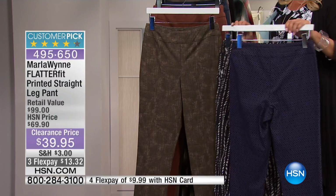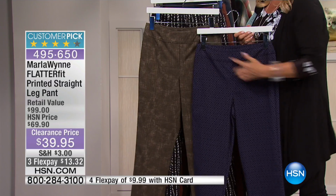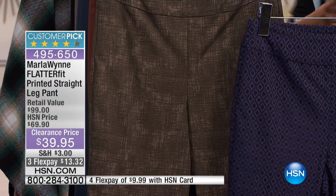And I think they're terrific. If you wanna be more subtle, but you wanna add a print to your wardrobe, then go for these 2. I totally would put these in my wardrobe for $39.95, because that's a great price.